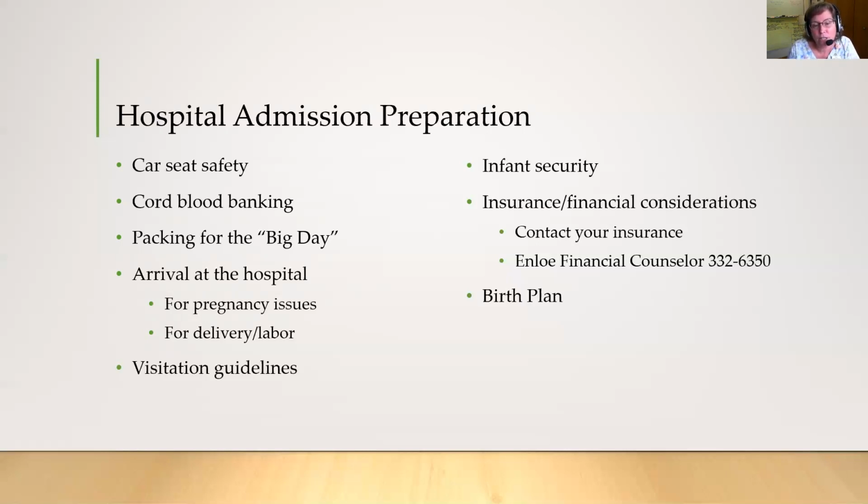The number here for insurance and financial considerations, I just like to make sure you're aware of that. If you want to know how much this is all going to cost you, you can call the Enloe financial counselor, let them know what insurance you have, and they'll be able to give you a rundown.